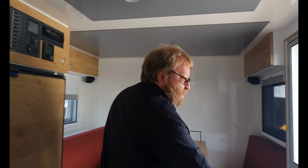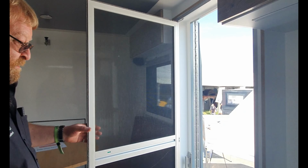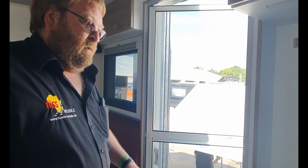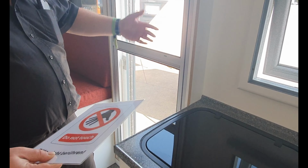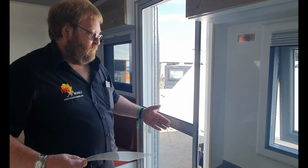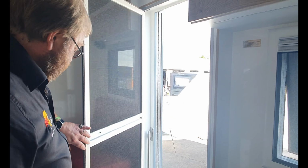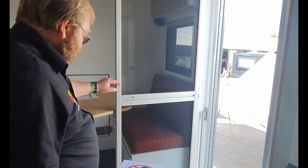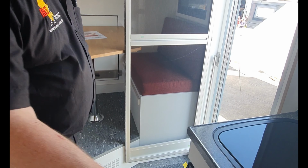Now, the mosquito door here can open to the outside. If you have breakfast outside, you can open the door, go outside, and the door closes automatically, or you come from outside and it opens to the inside. Absolutely good, and you can click it in place. Very good.